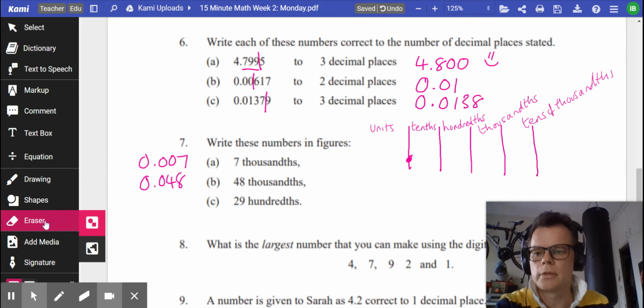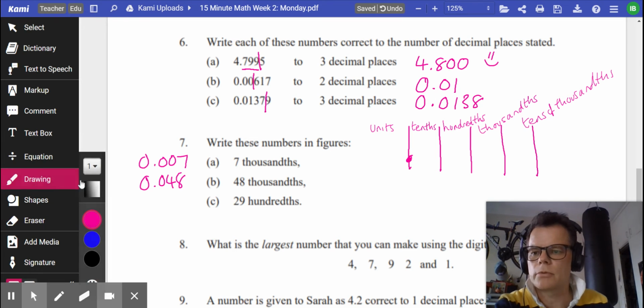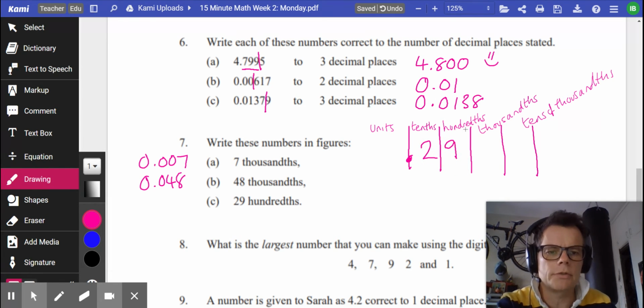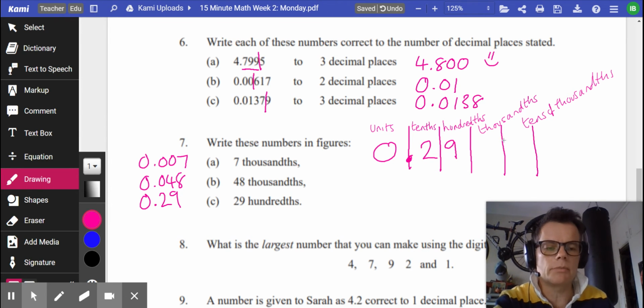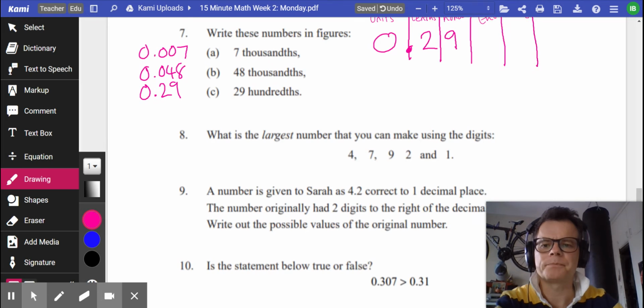29 hundredths. Let's go for that one. Let's go back to drawing. 29 hundredths. There you go. 0.29. Lovely. Very well done if you got those. And yes, use this little technique of quickly drawing out some columns if you need to.